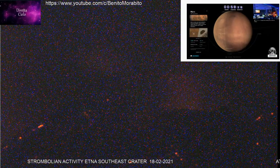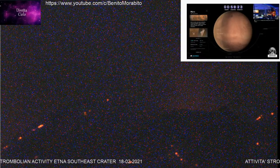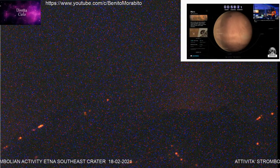So Nancy Wilkins wants to know, is it the rover Perseverance or the descent module taking those images to find the safest landing site? The safest landing site. That's a really good question.